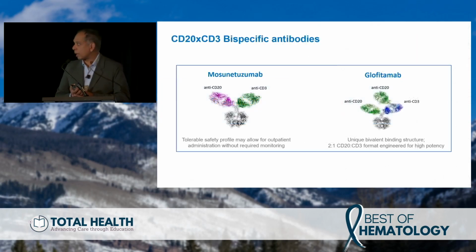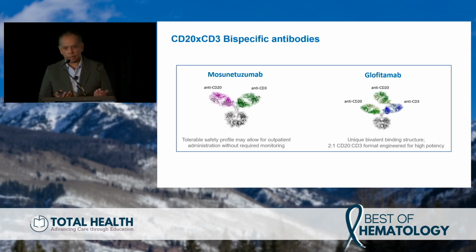So the first thing I'll talk about are a couple of important bispecific antibody advancements, and again, Dr. Yi just gave you a nice example of what bispecific antibodies are, talking about the data with teclistamab, for example, in myeloma. I'm sure Dr. Kadia is going to talk about blinatumomab tomorrow, but bispecific antibodies, briefly, try to bring together recognition elements that bring T cells and a target that's present on a hematologic malignancy.